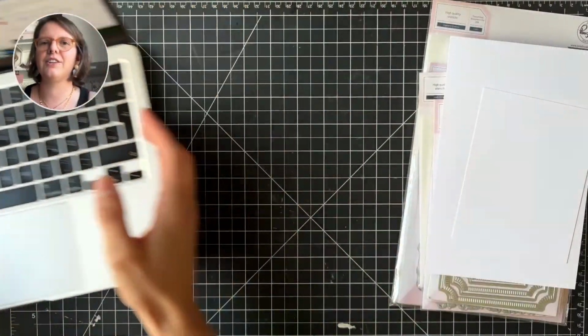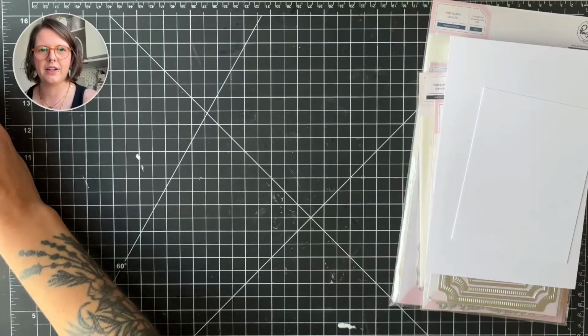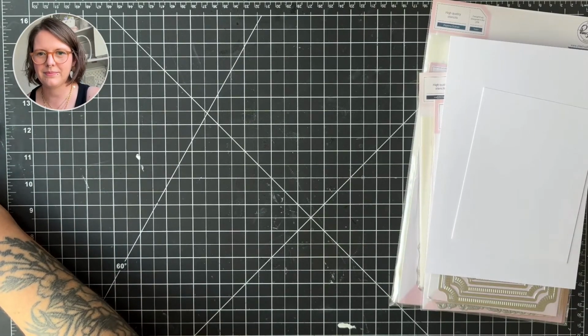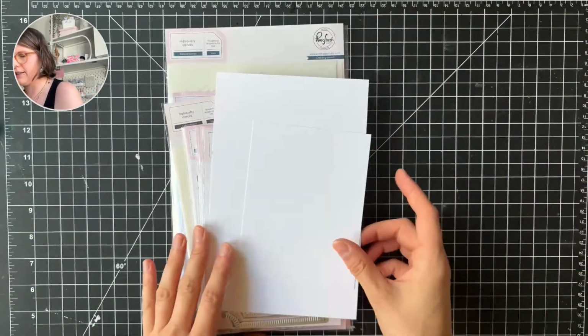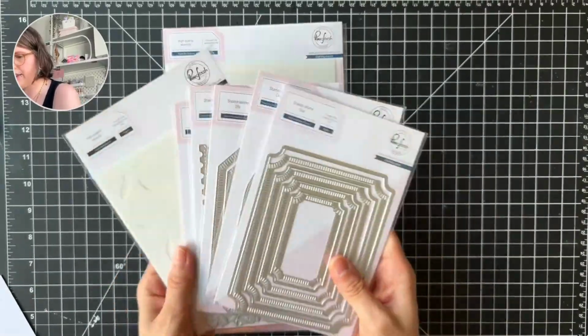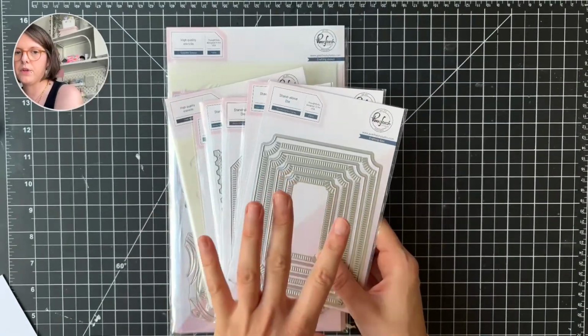Okay, now let me turn my camera so that you can see what we're going to work with today. Right now you can't see much, and the products that I have here are not new products, just some that I grabbed that I might combine with the new product suite.